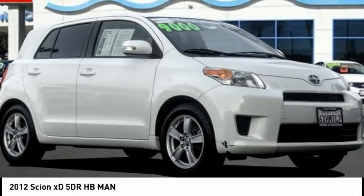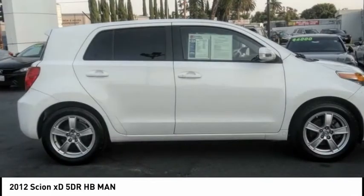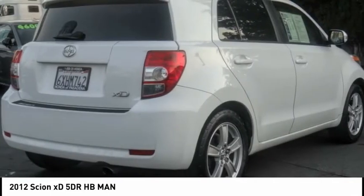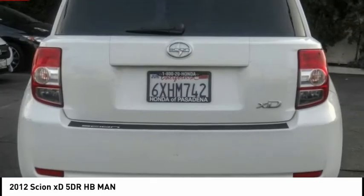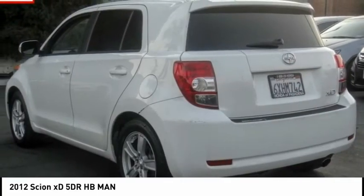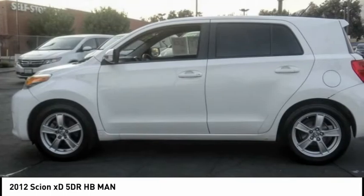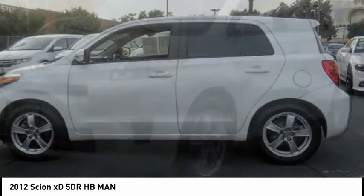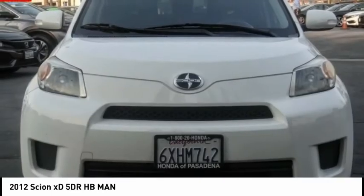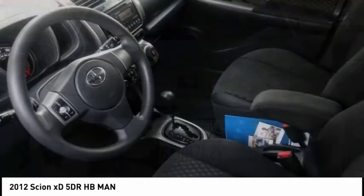Make a great choice today with the 2012 XD. The squared-off Scion XD hatchback is one of the most distinctive-looking economy cars around. In government crash tests, the 2010 XD earns a perfect 5 stars in side crashes and 4 stars in frontal crash and rollover resistance tests. This vehicle has less than 90,000 miles.